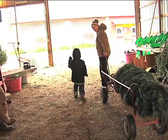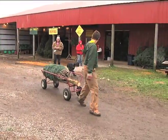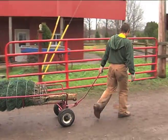When the people come back from the field after finding a tree and they say, well, it was hard for us to make a decision because there were so many nice trees out there, that's really the highest compliment they can give me and my staff.